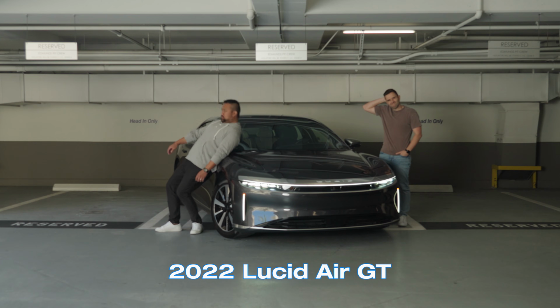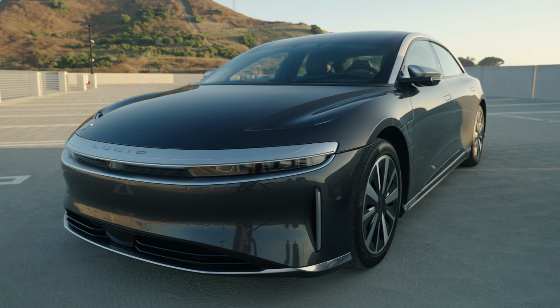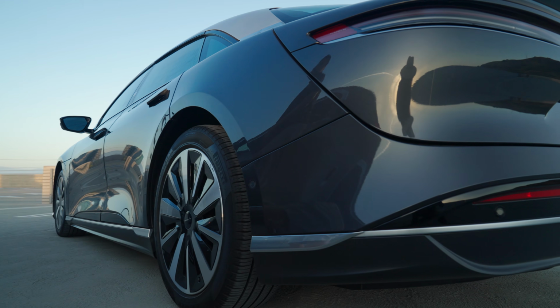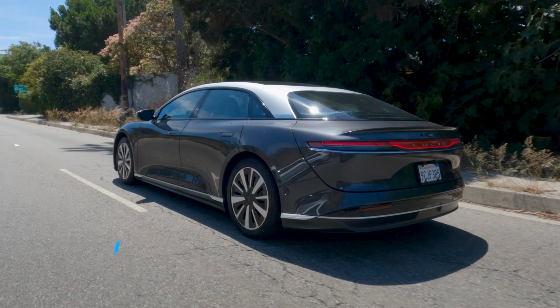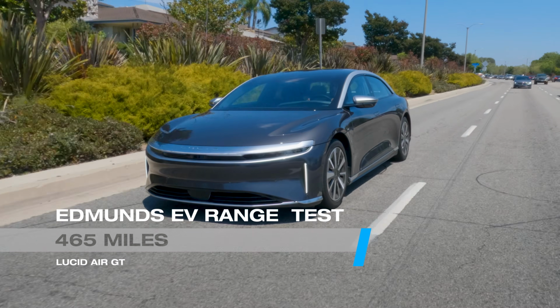Up next, the 2022 Lucid Air Grand Touring, a vehicle that has been a bit of a roller coaster for us because there are things that we really like about it and some things that we really don't. From day one, the performance and the range have been impressive. Super, super quick, especially for a giant sedan. And it got over 460 miles on the Edmunds EV range test, which puts it second on our leaderboard below another version of itself.